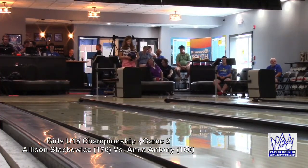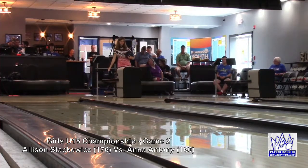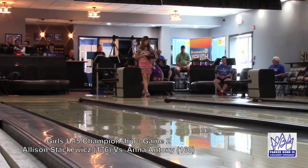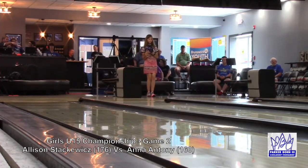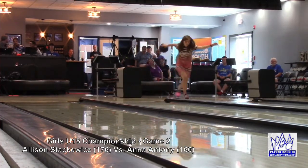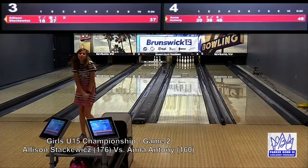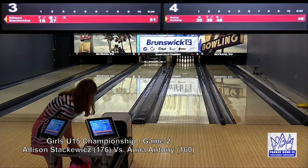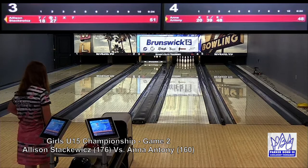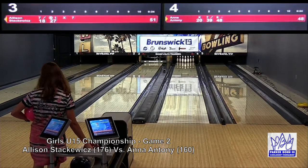So a 15-pin match here with 7 frames of play. Allison stepping up in the 4th frame on a strike in the 3rd. Can expand on her lead. And a 3-5-6. Yeah, not the very traditional leave for a right-hander. That's a leave that you would leave, Brandon. Not the ideal leave on the right side.